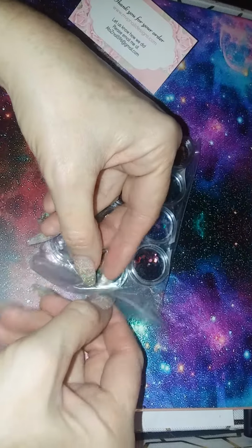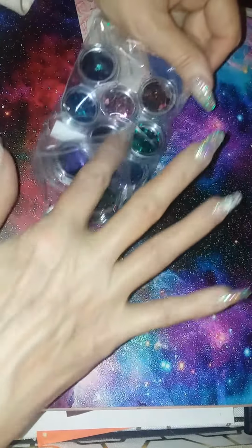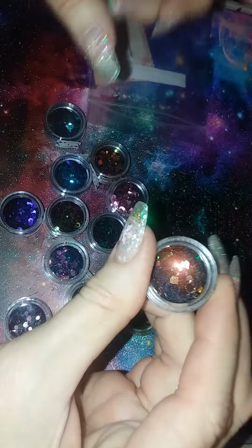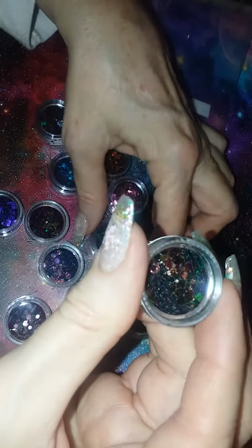They are so pretty. I have this idea to do a dragon nail and take these dots and kind of layer them like scales. So, I don't know if that's going to work, but we're going to try it. I really like these. Look at that one. Ooh, see how they change color? Isn't that cool? That's going to be a good one for a dragon.